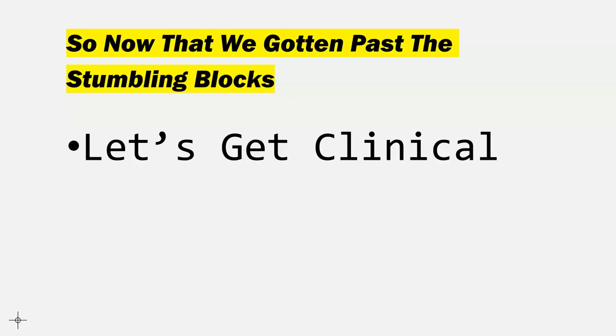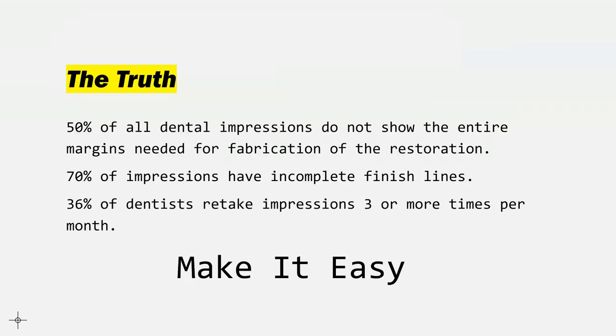That's the Gemini Evo, and it was really a huge change from the Gemini and just different than anything else on the market. So you got a little basic science, as much as I can give you in an hour program. Let's get clinical a little bit.